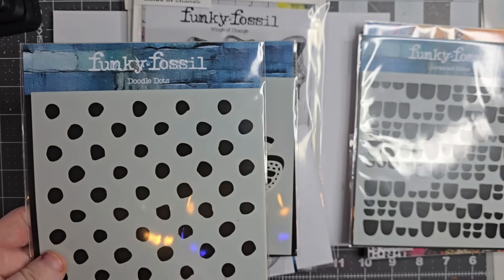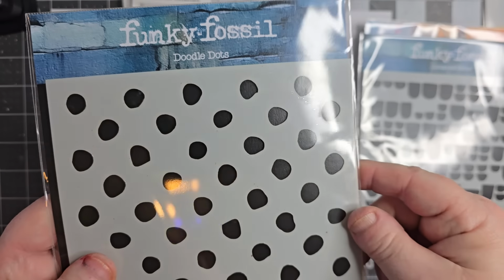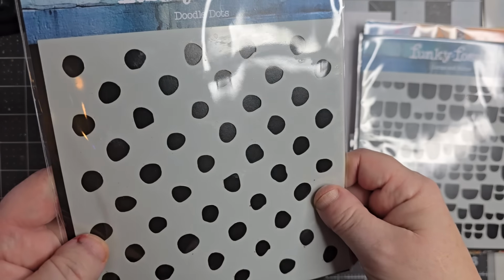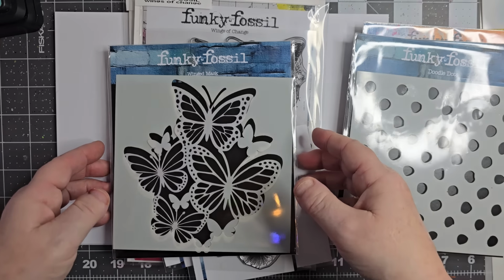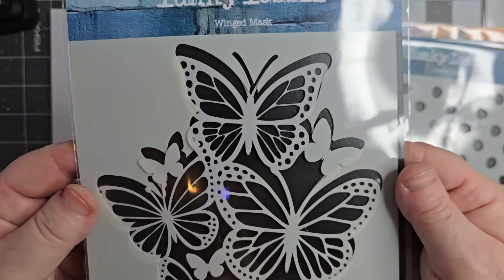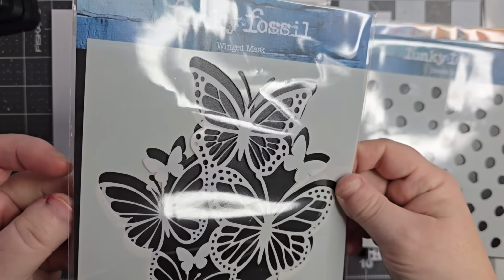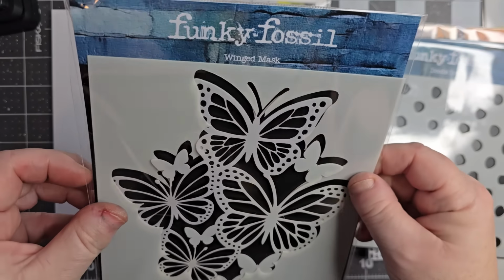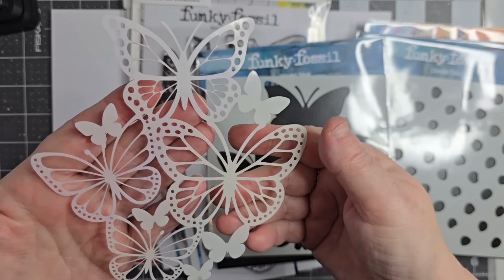I've been using the Funky Fossil paste. Oh, it's amazing. Doodle Dots. I haven't used that on something yet apart from playing. Look at this. Winged Mask. So this actually comes out. How amazing is that?